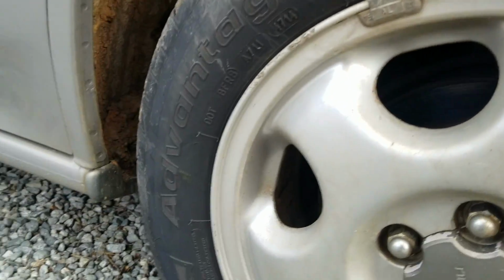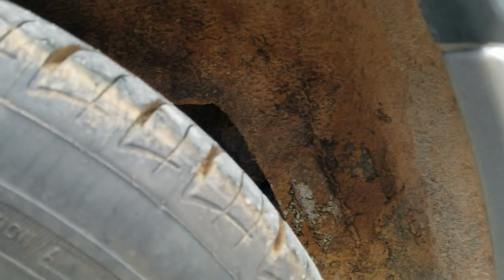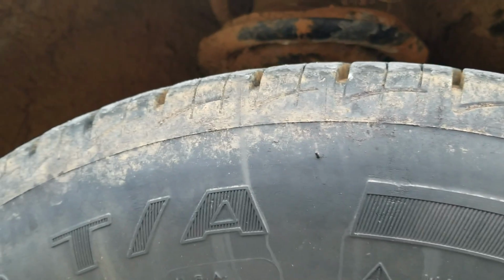And online, I saw people said that these rust under here. I think I can hear the fuel pump. I don't see any rust, but we're in North Carolina, so we don't really get too much salt.